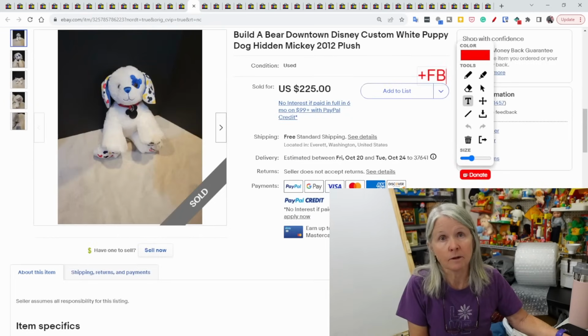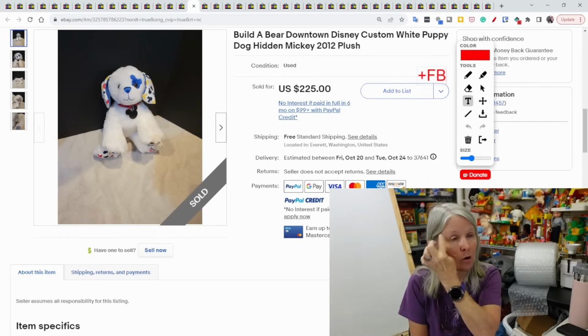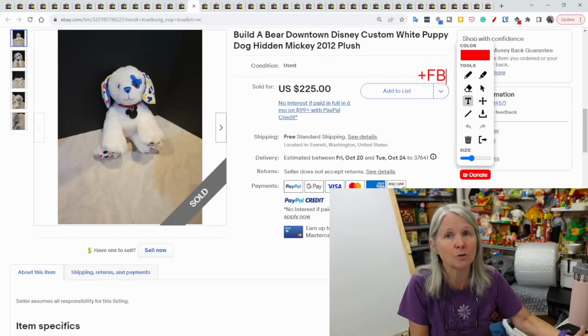I had not known about this plush either. This is a Build-A-Bear plush, but it's got the hidden Mickey logo over his eye, and I'm guessing you only get them at the parks. This particular one sold for $225, and as you can see, positive feedback.